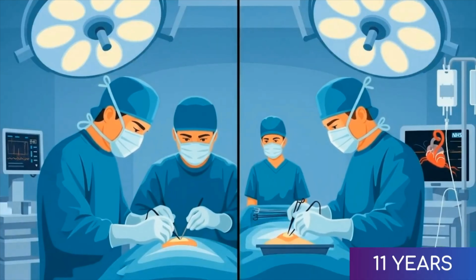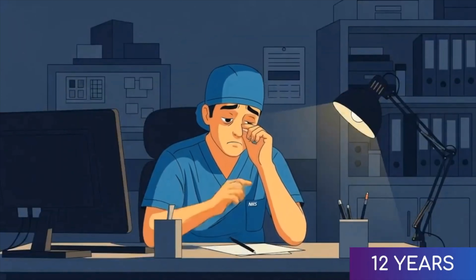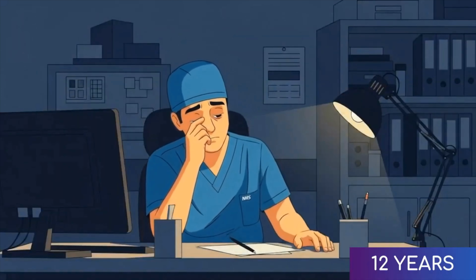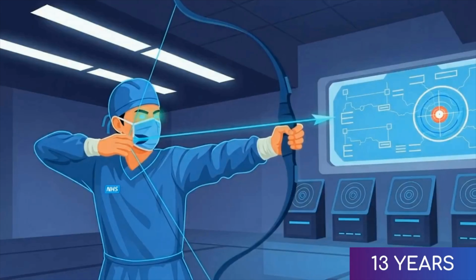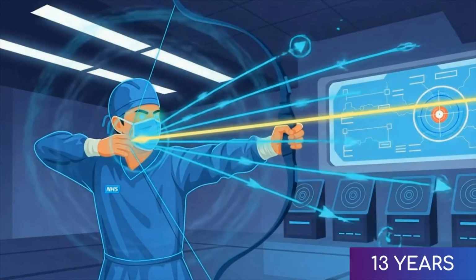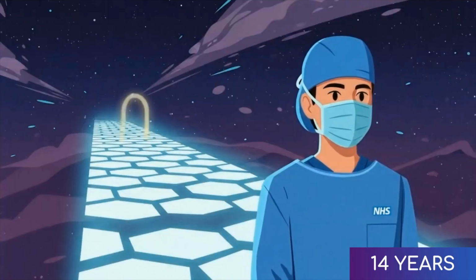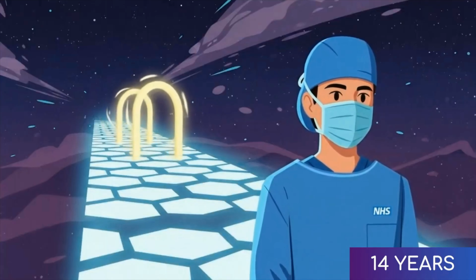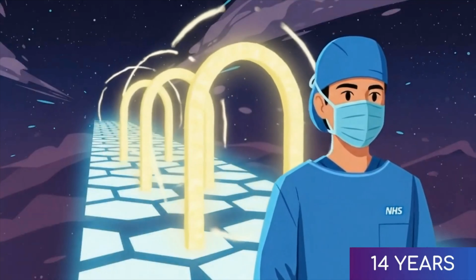Successfully through core training, the next highly competitive step is securing a place in higher surgical training in your chosen specialty. As a surgical registrar, life intensifies, long hours, demanding on-calls, and crucially, more time in theater. Years are spent honing surgical skills, from basic procedures to complex operations, all demanding absolute precision. Surgical training is extensive, often 5 to 6 more years as a registrar. It can seem never-ending, but the end is in sight.